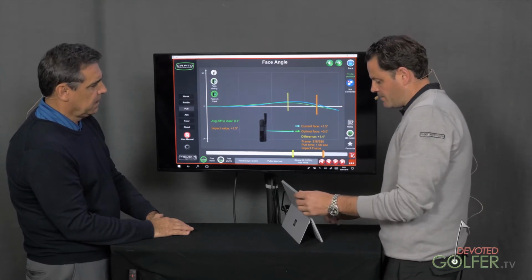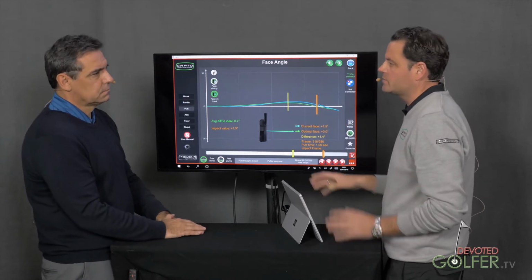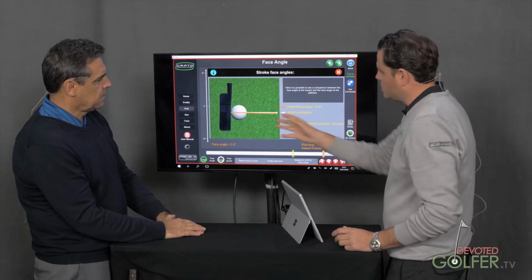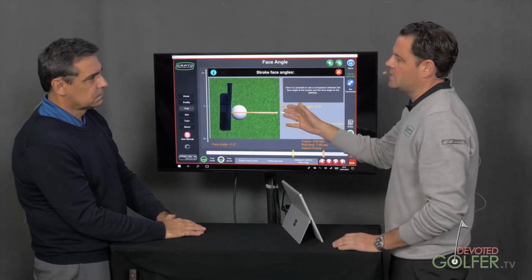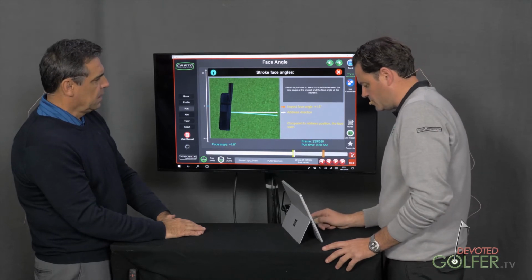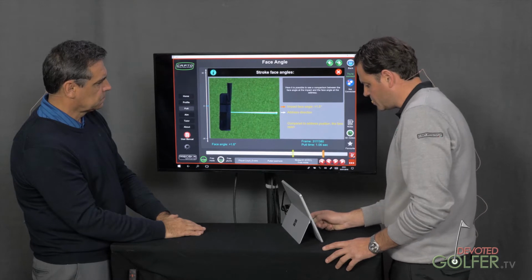A lot of pros are used to graphs, and it's very important information, but these visual things are easy to understand for the client or for the player. So it's very visual, and you can see what's happening. In 3D as well? Yeah, we have a 3D screen.